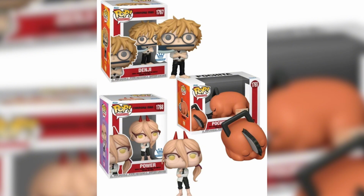And then there is a Sleeping Pochita, which is an exclusive. It's not Funko Shop. I think Box Lunch, at least in the US, off the top of my head. Those 3 should, as I said, be coming very soon. Don't know if we've heard about anything else. There probably have been some leaks and I just can't really remember them, to be honest. But I hope we do get more.